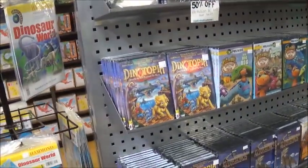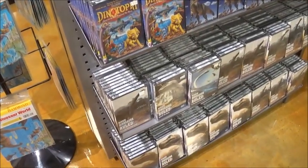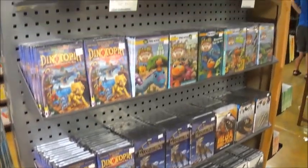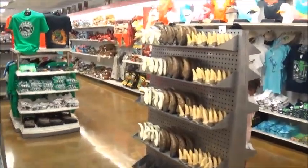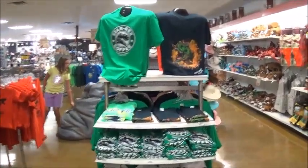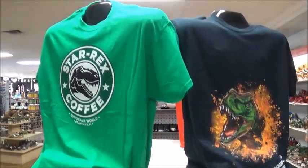Because like I said, they have a lot of, not just books, but some DVDs too, movies and documentaries about dinosaurs. Interesting stuff. So here's some nice shirts and things, hats, beach towels.